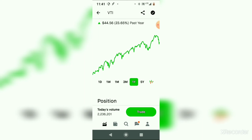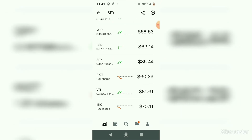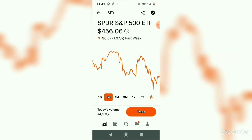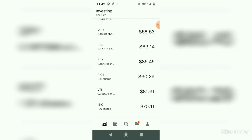Here's Vanguard stock market ETF, 1 year out. Look what it did, 23%. Just think about it, guys. This is all growth. SPY, that's 1 day, 1 week, 1 month, 1 year. 25%. What are we talking about here?